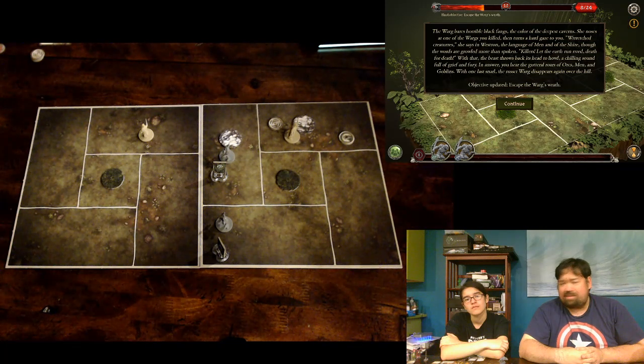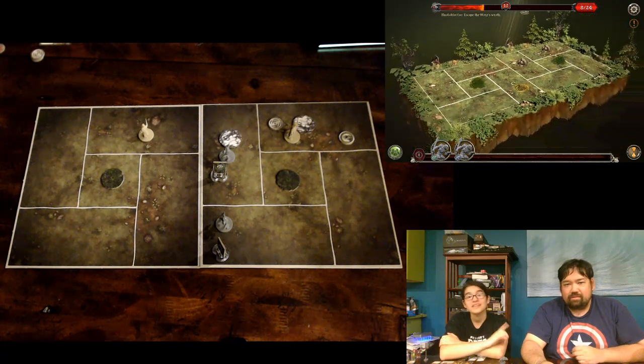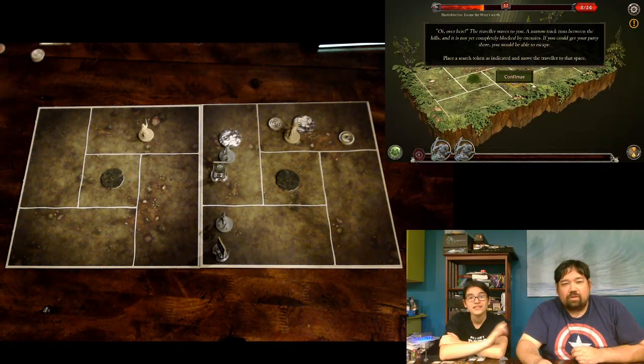Escape the warg's wrath? That's our objective? Wait, it disappeared. Daddy, don't say that. Something was going to happen. No, it disappeared.